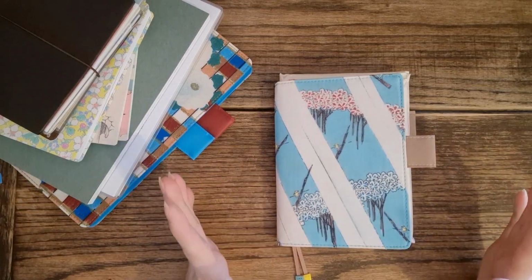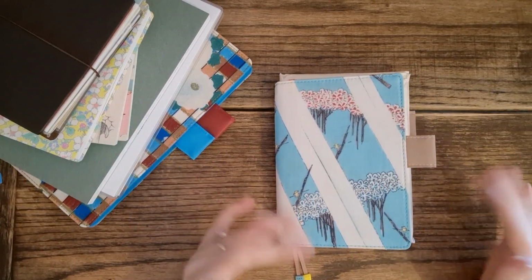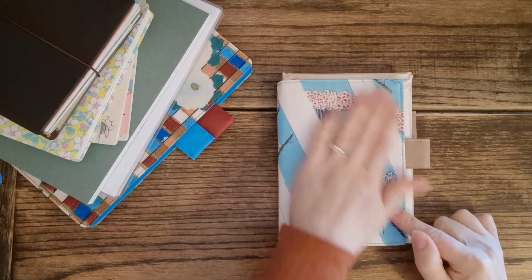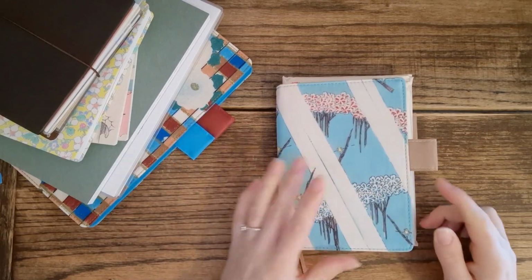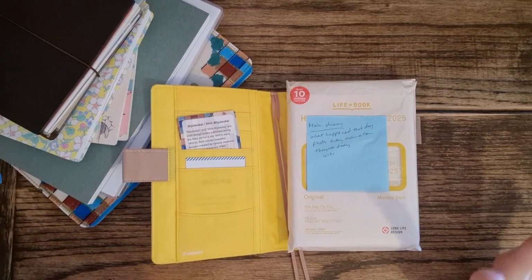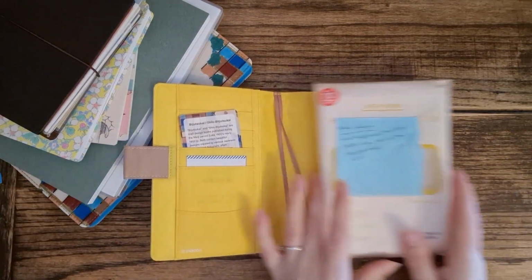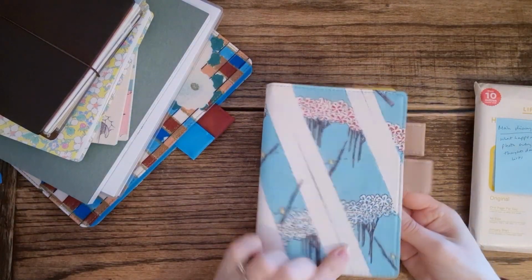Right, the first one is my daily journal. My main journal, like a diary. I'm going to use this cover for January because it's pretty and I love it. Plus, I love the bright yellow. I know some people don't, but I really love it. It just makes me happy instantly. It's like sunshine. You open it up and it's like sunshine. Oh, I just love it so much. I really love this cover.